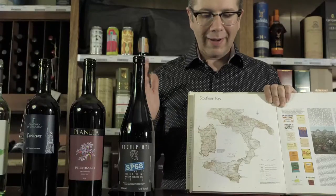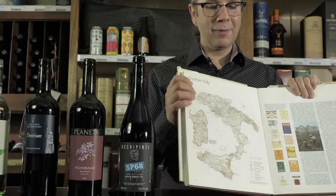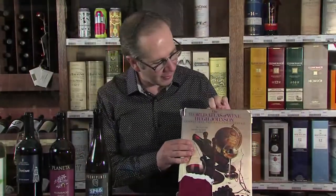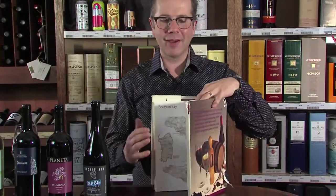But broadly, Sicily is a very contiguous region up to a point, mostly because it's so new. Now, for those of you who are longtime watchers, you will recognize my sparkling 1981 copy of the World Atlas of Wine, because I can't find my more updated one. It's somewhere in my house.